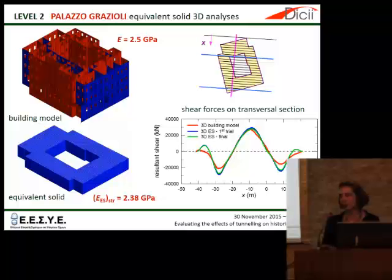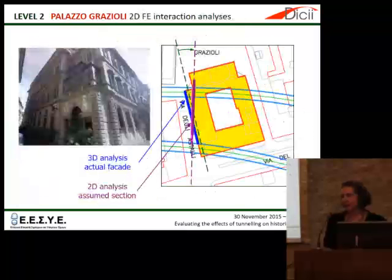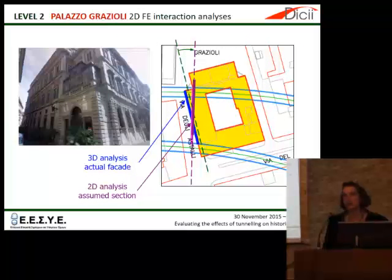Now, I will compare the results that we obtained from Greenfield, 2D interaction analysis and 3D interaction analysis relative to one of the facades, which is the facade on Via degli Astalli. And also, I have this plan view just to remind you that in the 2D analysis, we are making some simplifying assumptions. So we are taking the facade to be perfectly orthogonal to the tunnel axis, which obviously it is not. It's at an angle. It has a skew.